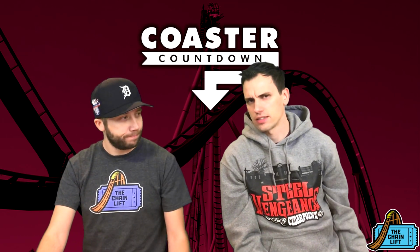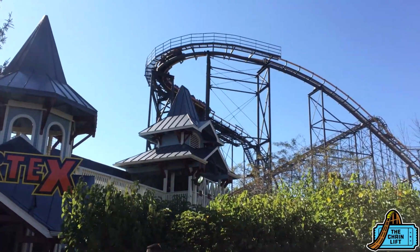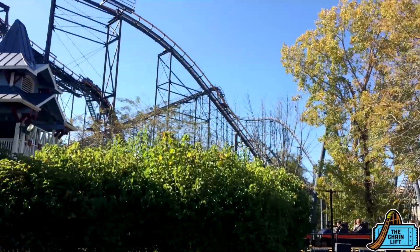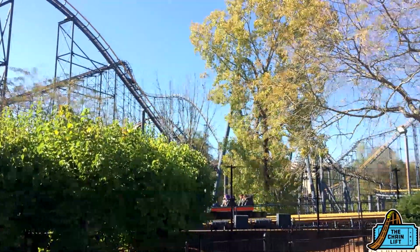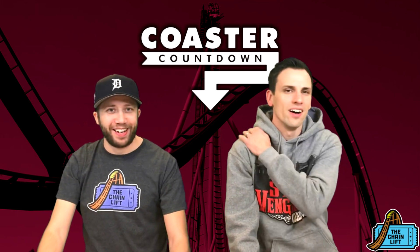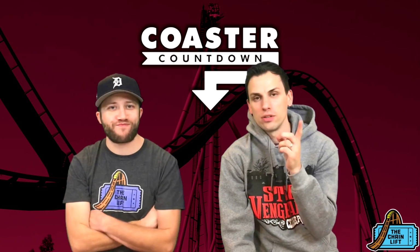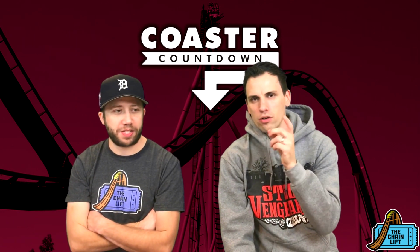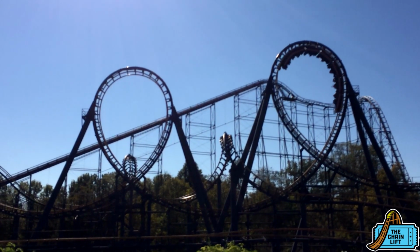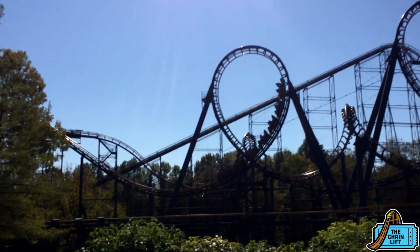I'll keep talking about that because my number 6 is Vortex. The first time I rode it, I wasn't crazy about it. My favorite part is after the two vertical loops, you do that super quick hairpin turn into the block brake. It snaps your neck. I'm usually not a big fan of these looping Aero coasters, but this one's probably one of my favorites of those. I appreciate the ride more now that I know the history, and so I enjoy it.